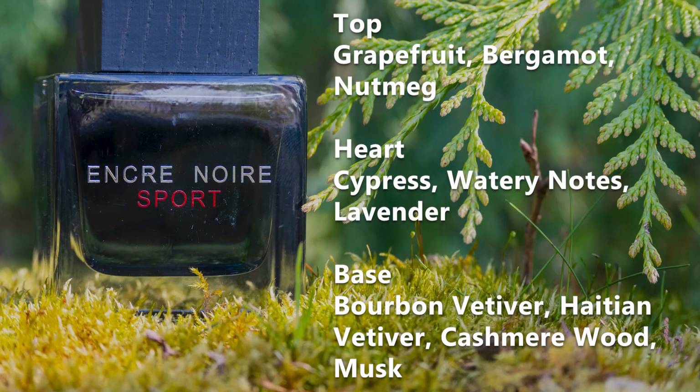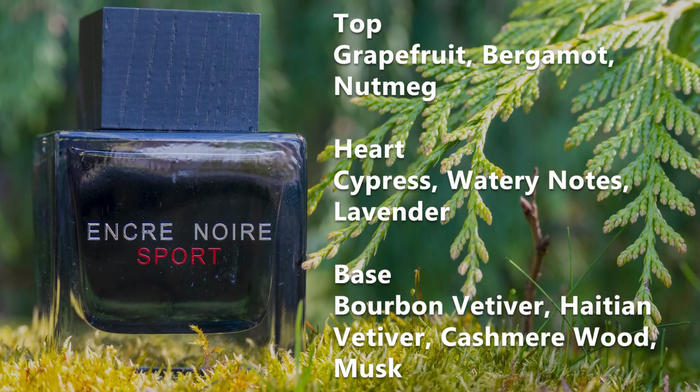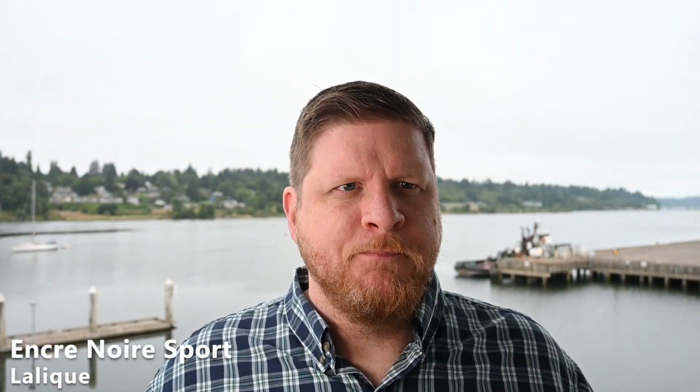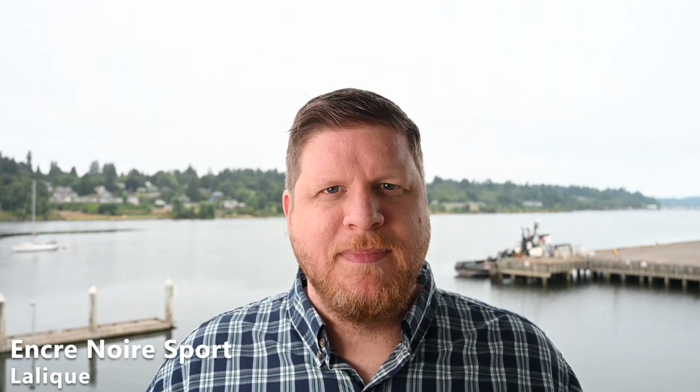Encre Noire Sport. I still love this. The vetiver that's used in the Encre Noire line is this really dark, inky, black, sort of dry, bitter vetiver. In the A l'Extreme, they add the incense, so it becomes an even smokier thing. In the regular, it just is kind of that black ink that the name implies.